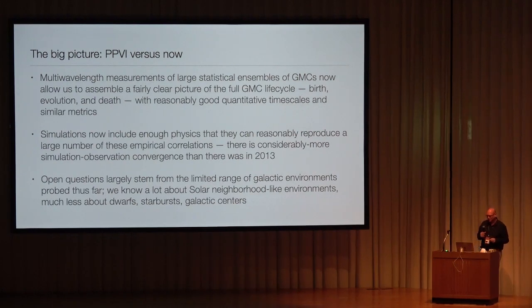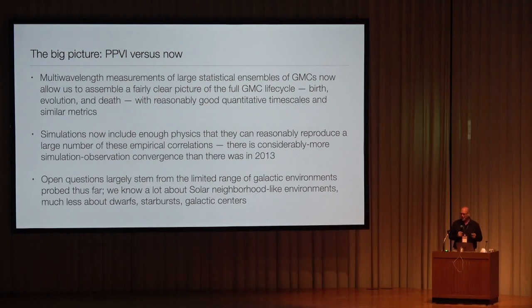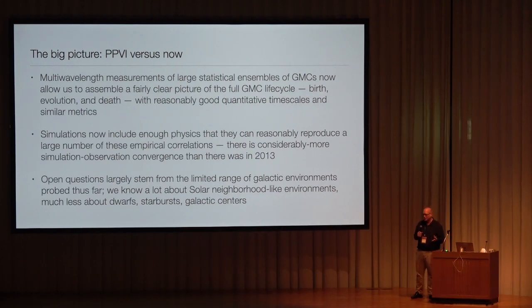Most of the open questions, I would say now, really have to do with the fact that we have these data, which are great, but only for a limited range of galaxies, only for things that look relatively like the Milky Way. We know much less about how things work in dwarfs or in starbursts or in any non-Milky Way solar neighborhood-like environment.